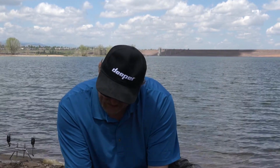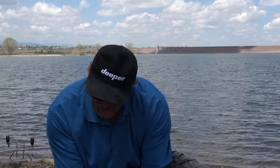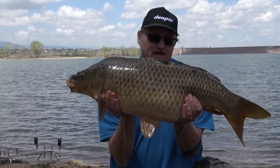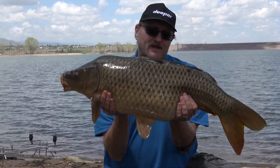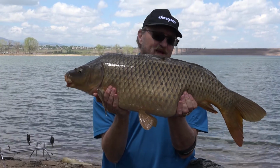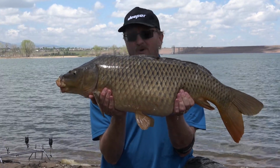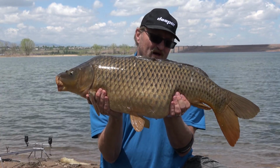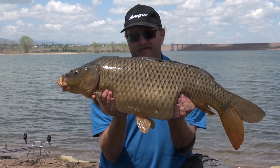Well, the carpy goodness at Chatfield just keeps on giving. Now that run, I saw the fish actually jump out about 40, 50 yards off the bank, knew it was a good one, and this is what we got. Oh, absolute beauty. What a stunner. A Chatfield monster, 34 and a half inches, 24 and a half pounds. Falls to TG Active. What a nice fish, an absolute beautiful fat female.